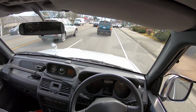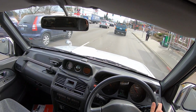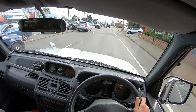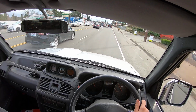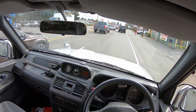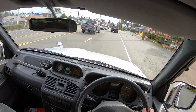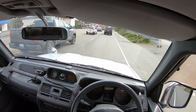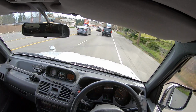This one sounds healthy. It sounds just like all of the other 4M40s I've driven. This one we just recently imported. We're still working on the full mechanical inspection, checking everything out. It all looks good so far.